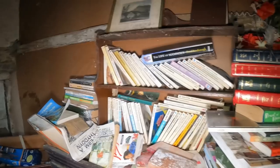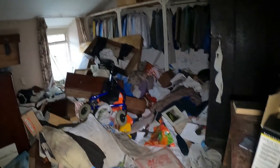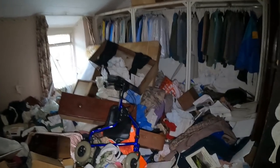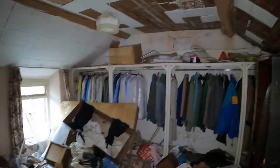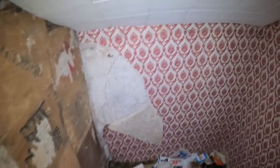Wow. What a place. Some jackets hung on the back of the door there. Impressive. Oh, what a nice place. It's just a shame that this is all trashed up here, to be fair. So much to see. Them two have gone quiet. Oh my god, bra hanging on the thing. Let's head back down these stairs.